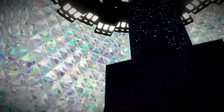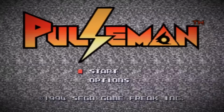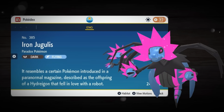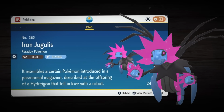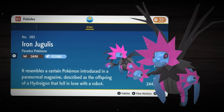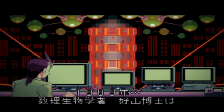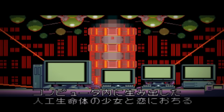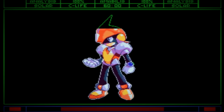It is possible that Iron Jugulis actually makes a reference to Pulseman, which is another game made by Pokemon developer Game Freak. In its Pokemon Scarlet Dex entry, it says that Iron Jugulis resembles a certain Pokemon introduced in a paranormal magazine, described as the offspring of a Hydreigon that fell in love with a robot. This is extremely similar to the plot of Pulseman, as Pulseman himself is the offspring of a man who fell in love with an AI robot that he created.